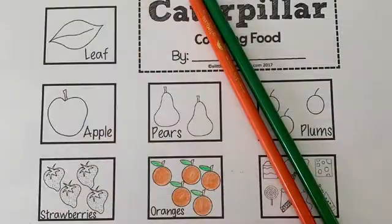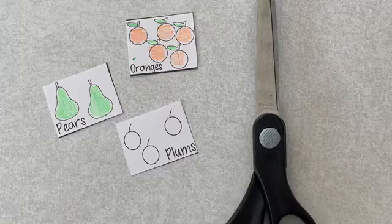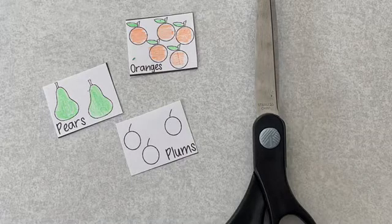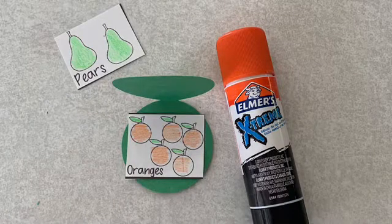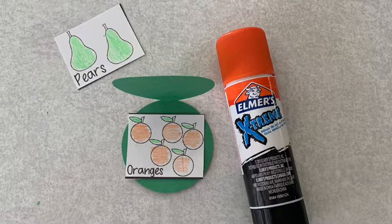To get started with the caterpillar flip book, you'll want to start by pulling out the coloring page and coloring the fruit using colored pencils, crayons, or markers. Then using your scissors, cut out the pictures of the fruit. Then using a glue stick or glue, glue the fruit to the inside of the green circles.